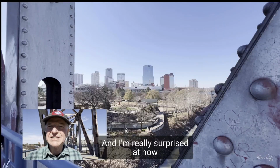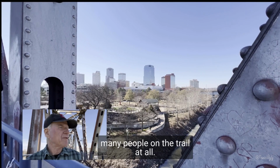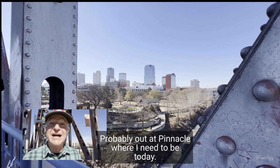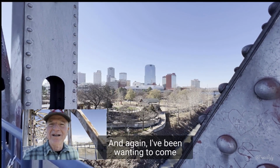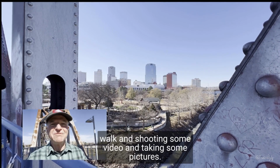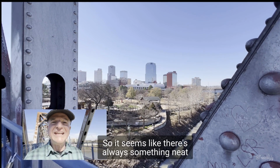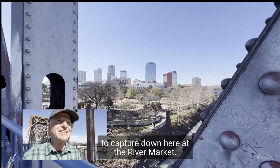Man, I'm really surprised at how quiet it is out here today. I just have not seen very many people on the trail at all. Probably out at Pinnacle where I need to be today. And again, I've been wanting to come back down here to the river market. I just enjoy coming down here and taking a walk and shooting some video and taking some pictures. It seems like there's always something neat to capture down here at the river market.